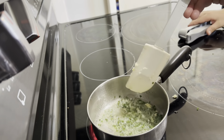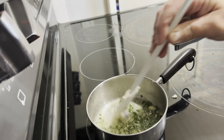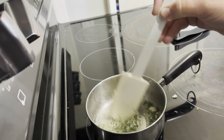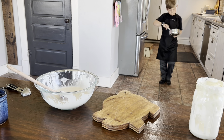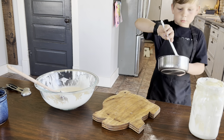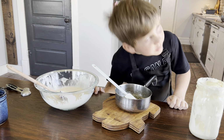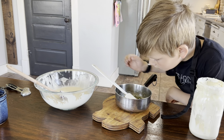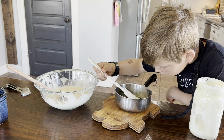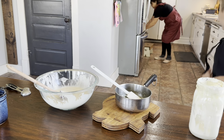Yeah. Now it's starting to smell good, isn't it? Oh, that's a strong smell. Is it still sizzling? Yeah. Okay, we have to wait till it stops sizzling and then we can add it to our mixture. While that's cooling, let's get our cookie sheets ready, okay? Cookies!